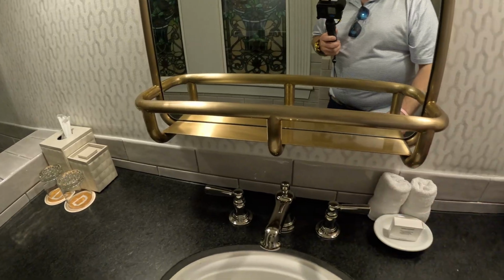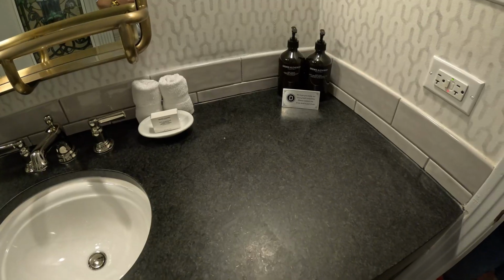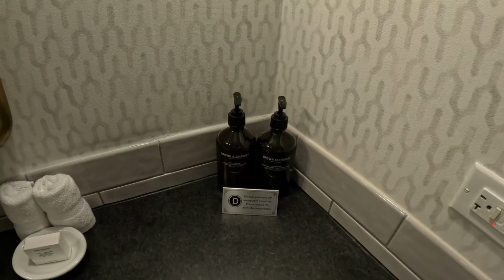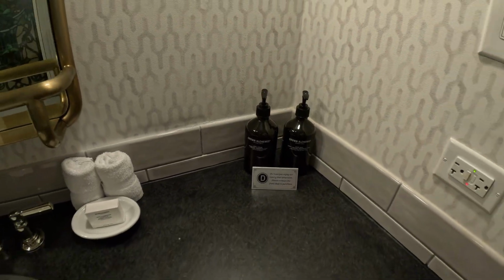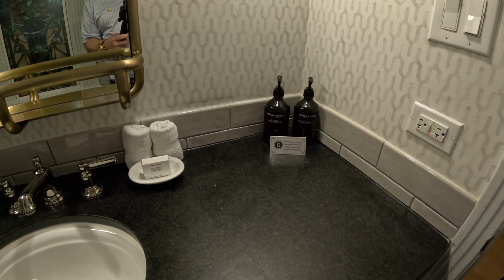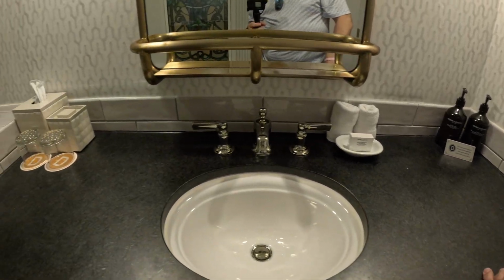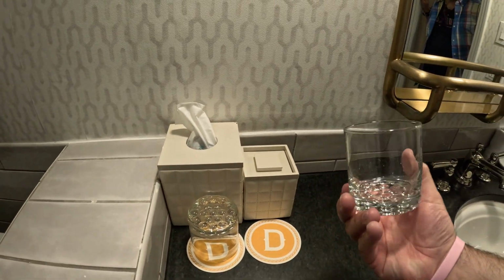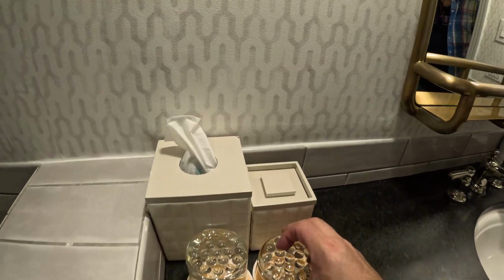This looks like limestone, which is a nice, luxurious stone for a bathroom. There's some body cream, some hand wash. The Alchemist, eh? They're full. What is it, Paulo Coelho? The Alchemist, the book. They ask you, if you want to take it with you, you're supposed to purchase it. So it's just for use while you're here. We got little boxes. Look at these cups. This is nice. They're crystal, I don't know. Maybe. Perhaps. Prism.